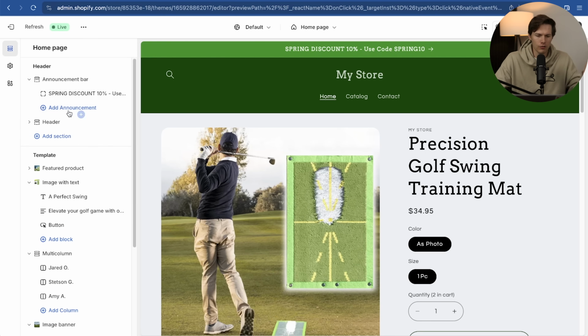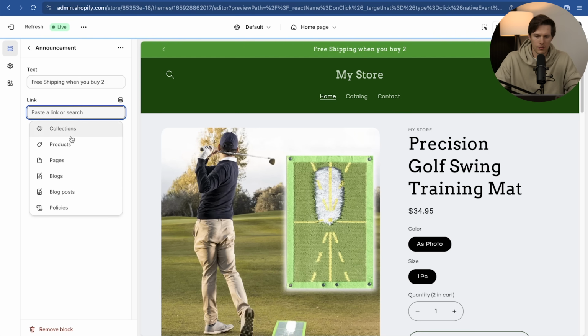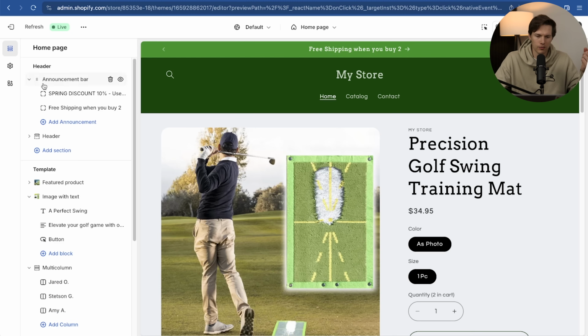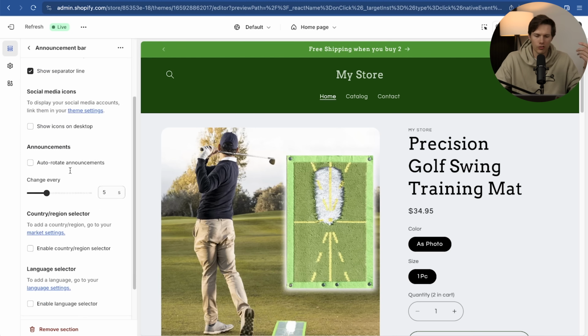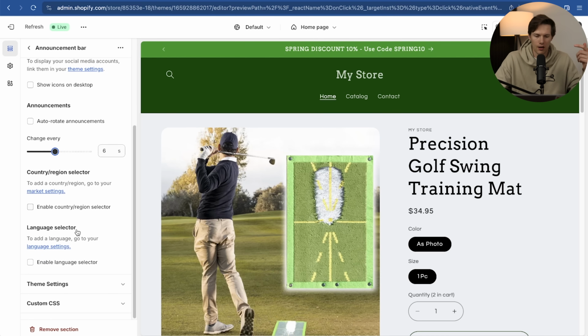Now we can go back. You can also have other announcements that it cycles through. So if we add another one, maybe this could be free shipping when you buy 2. And this again could link over to the product. And so if somebody buys 2 of them, maybe they'll get free shipping. So now let's go back, click on announcement bar, and we can choose how fast they're going to rotate. Maybe every 6 seconds, you'll see the next one show up, kind of just cycling through those on the website.